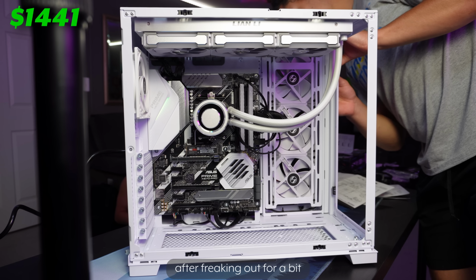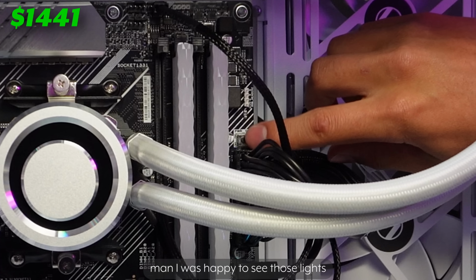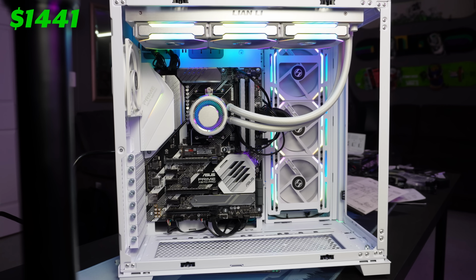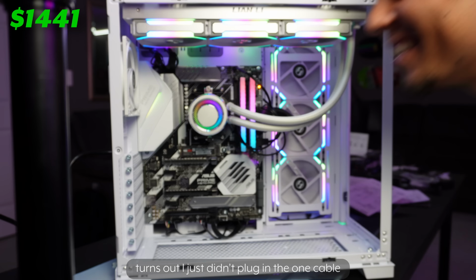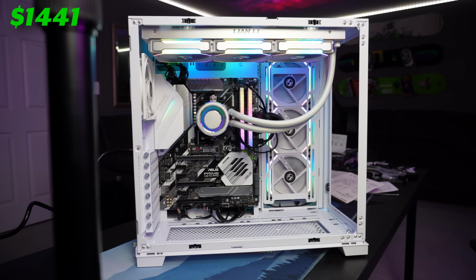After freaking out for a bit, I noticed that it did turn on if I clicked the power button on the motherboard. Man, I was so happy to see those lights. Oh my gosh. Turns out I just didn't plug in the one cable that connects the motherboard to the case's power button. Yes! I have to call Kian.